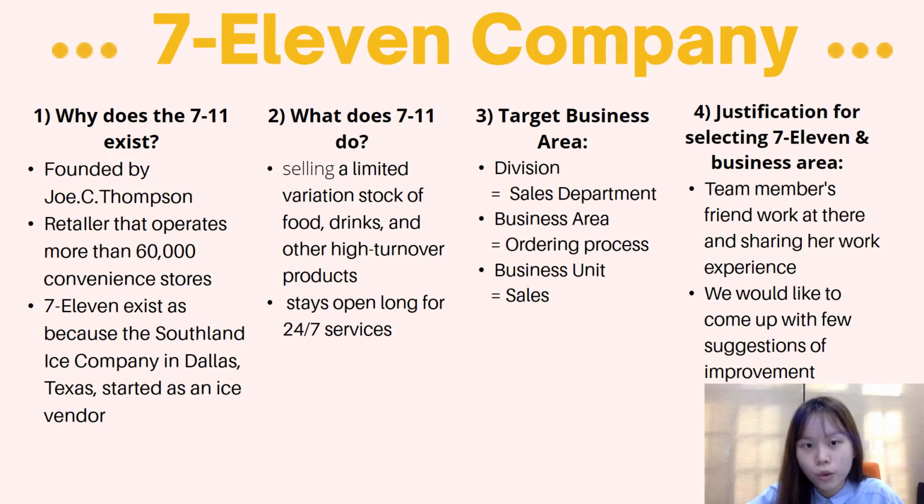Last but not least, we chose 7-Eleven for our topic because our team member's friend worked there and she has shared her work experience with us. And also, we would like to come up with a few suggestions for improvement.